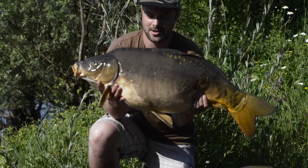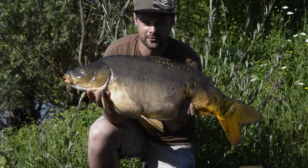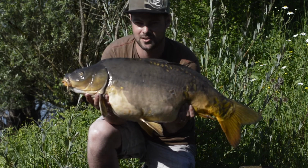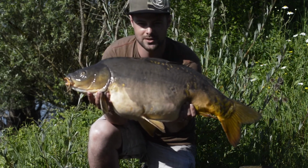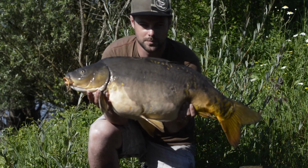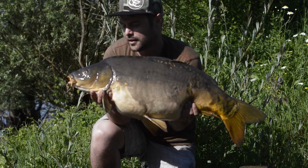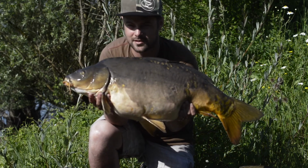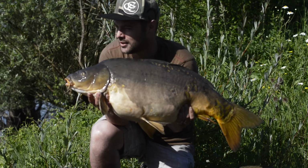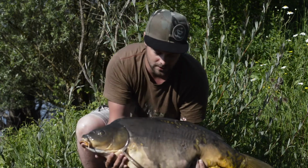There you go. 29-pound mirror on a snowman rig. Same as back home, size 6 Gardner Mugger, 15mm central B5 bottom bait, with a 12mm washed out pink B5 pop-up. I said to my friend that I'd come here and fish exactly the same. I wasn't going to change anything, and I haven't. So happy days. I'll show you the other side quickly.